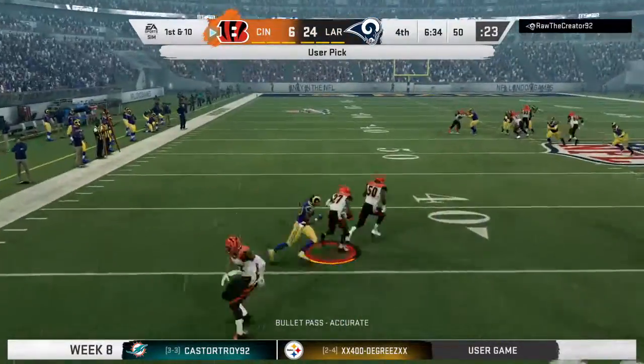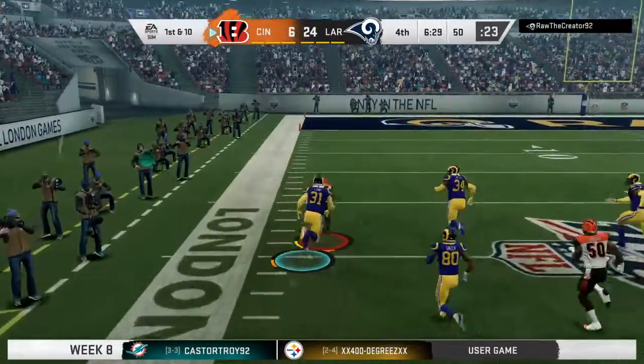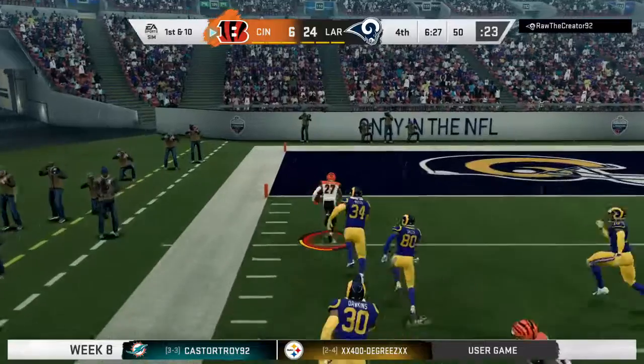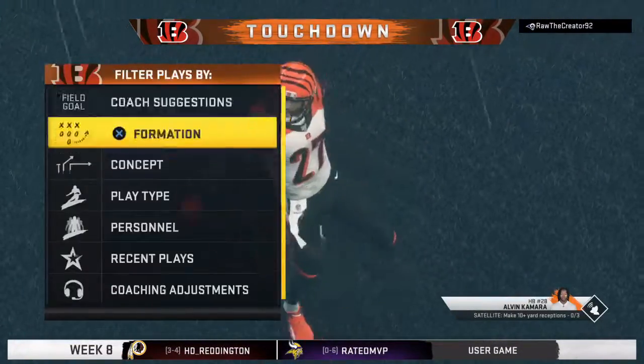And he's going to be intercepted a 3rd time. Picked up by J.C. Jackson at the 20. And he will bring it back. It's a pick 6 for a Bengals TD.